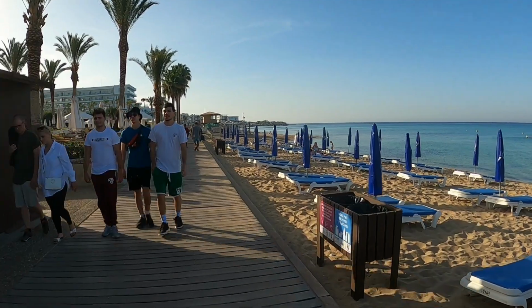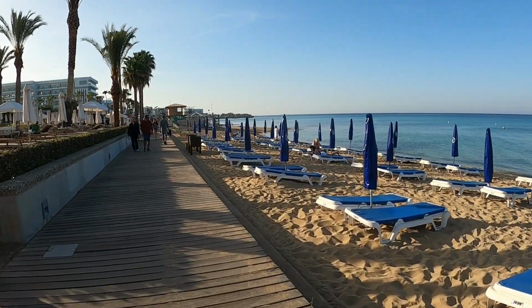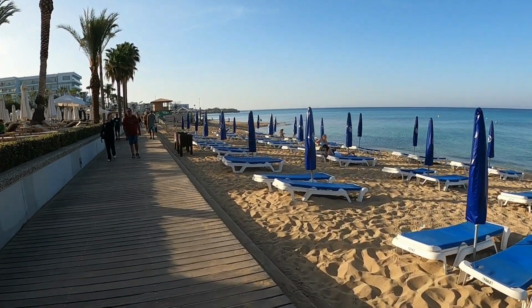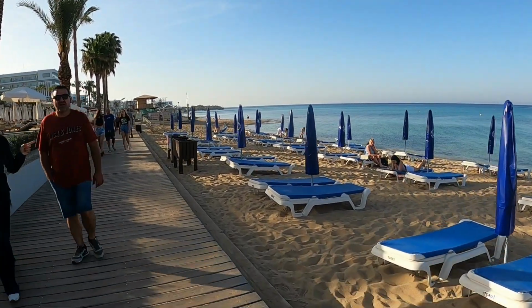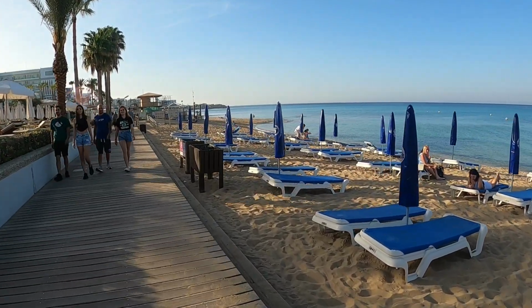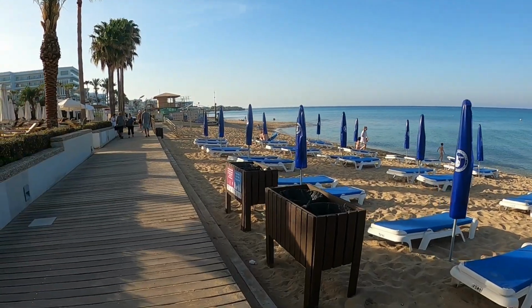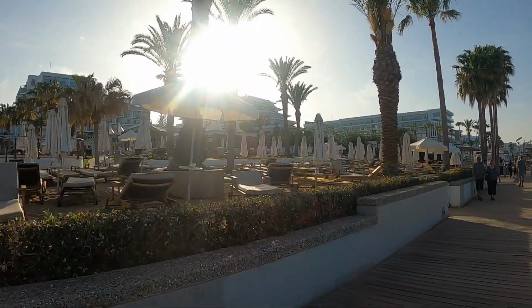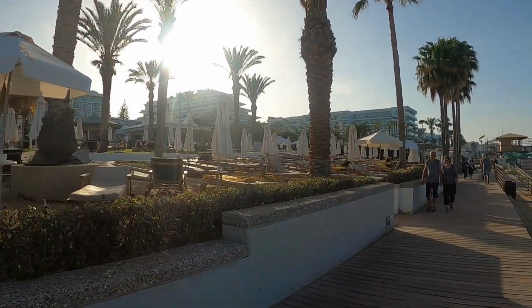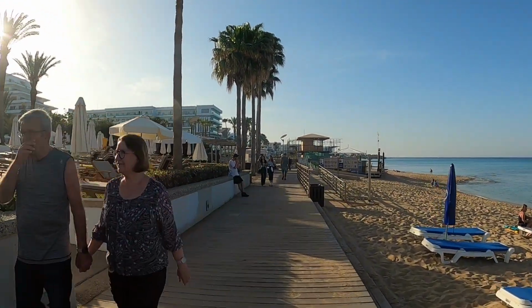So all the sand's been sifted just at the beginning of the season, so everything's clean and tidy. All the sunbeds are out now. That's €2.50 per item if you want to rent a sunbed or an umbrella. Of course, if you're staying in one of these hotels, they've got all their sunbeds complimentary out for you.